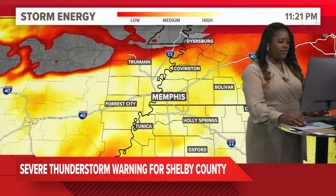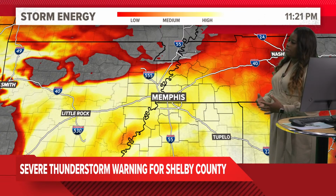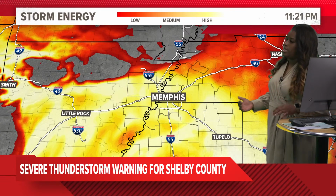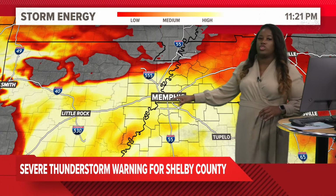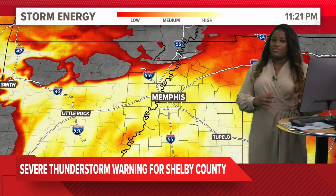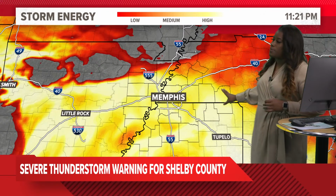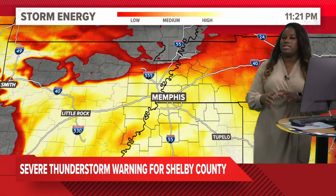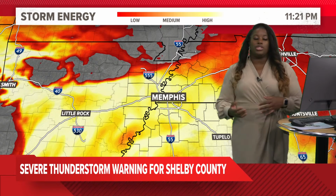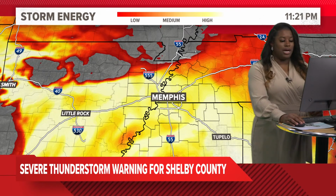This is very, very telling for us here in the Mid-South, especially when we talk about how worked over the atmosphere is. As of right now, this is our latest scan with this storm energy, and you can see the yellow in our area. Some of us are still very ripe for some of these storms to be severe. Now, we do have a severe weather policy, so we will stay on for Shelby County. That doesn't mean that if you live in other spaces across the Mid-South to let your guard down. That just means that you need to make sure you're weather aware, because some of these storms could continue to have some high winds, heavy rainfall, and some possible hail.